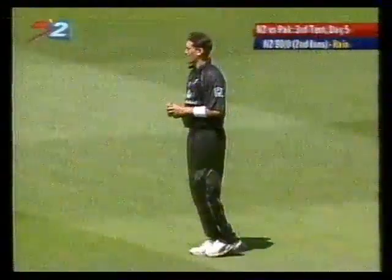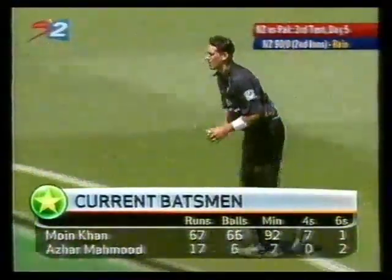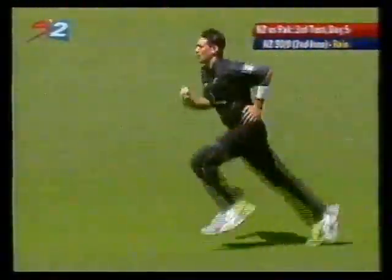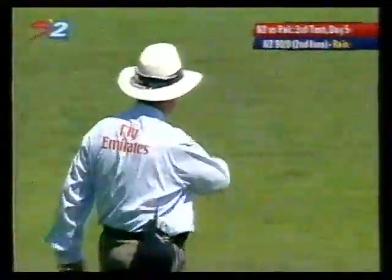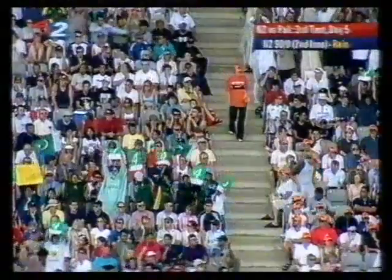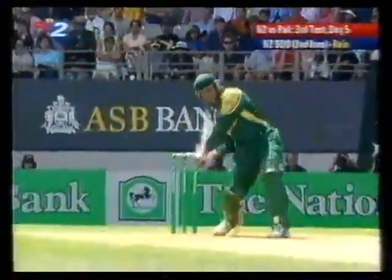Errol Tuffy up against Moin Khan. 67, he's too short of his best. Ian Smith said watch out for the offside. What about straight down the ground? It's just flowing like a rapid river. It's Abdul Razak, sorry, it's Azam Mahmood now. I mean, he's sitting with his feet up during the test series, and all of a sudden he's just come out here and just hit the middle of the bat. That's a tracer bullet, that.